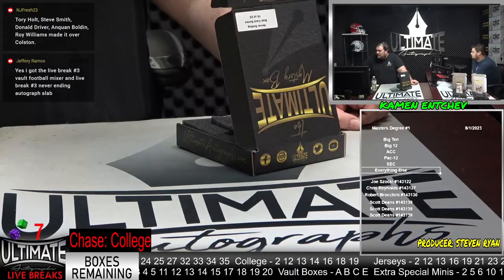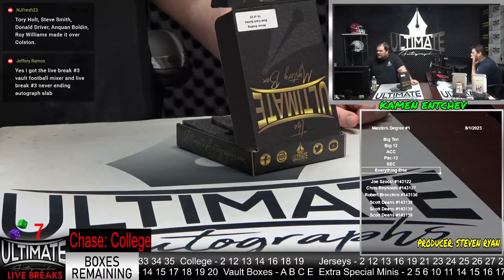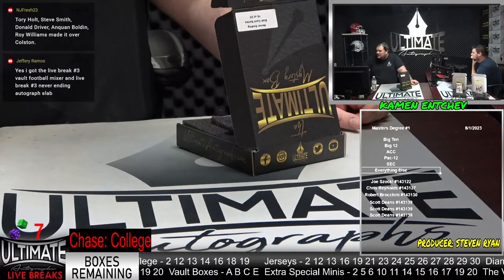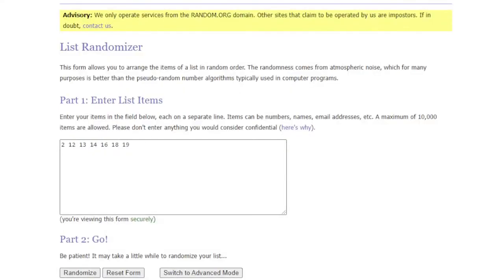We actually pulled Torrey Holt today, just a few breaks ago in these slab cards. All right, I'm going to randomize for the college. Actually, we are getting close to more numbers going up in our college break.